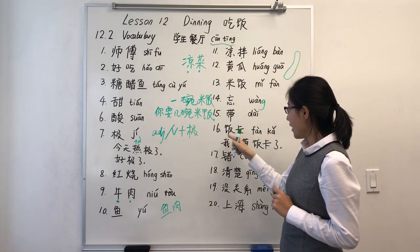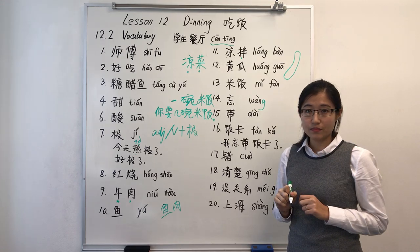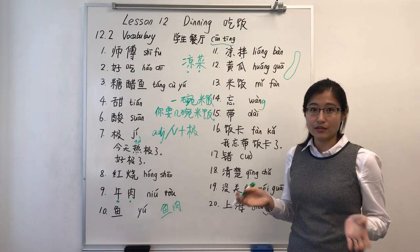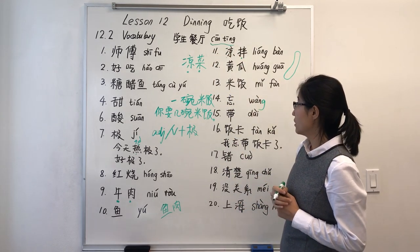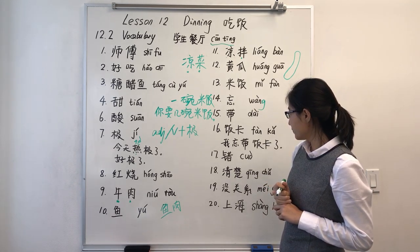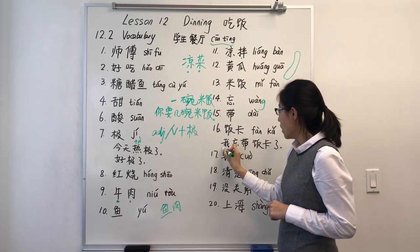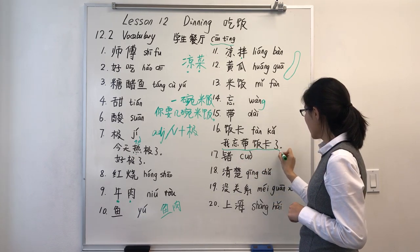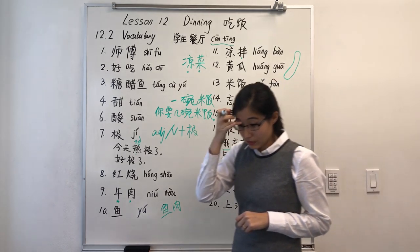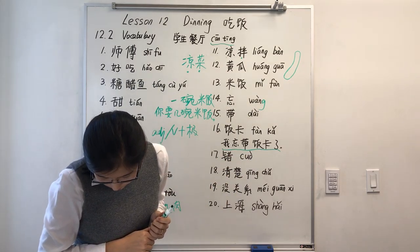If you don't have 饭卡, 你没有饭卡, 不可以买饭. If you don't have 饭卡, you cannot buy food in the student cafeteria. 不能在学生食堂买饭 or 吃饭. In our conversation, that student said, 我忘带饭卡了. I forgot to take the card with me. That means 我忘带饭卡了.